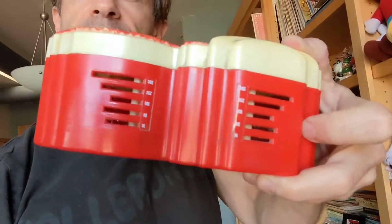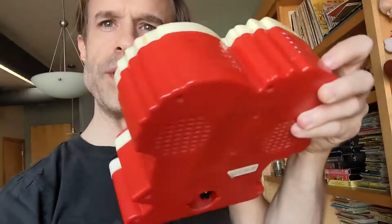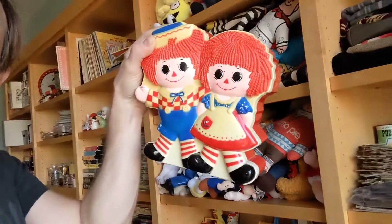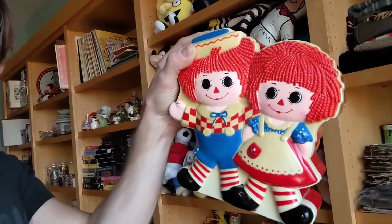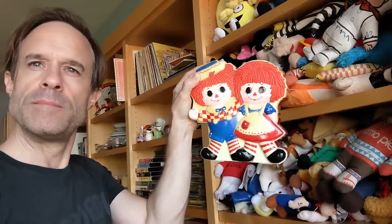And then in here, the different slots for the coins, so the different sizes for each kind of coin that you would put in. And I guess it would play sounds when you would put in a particular coin. And I'll never know what they said because I can't fix the connection. But it's still really cool looking. Look at that.